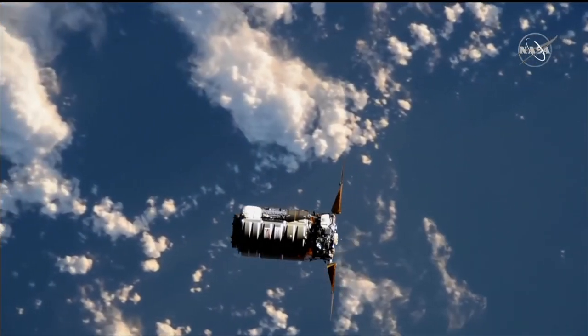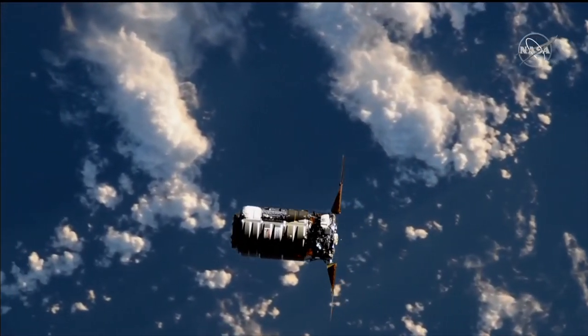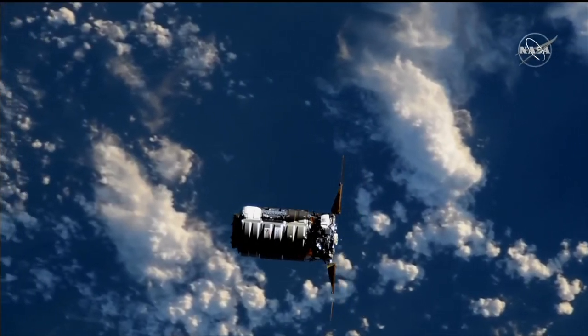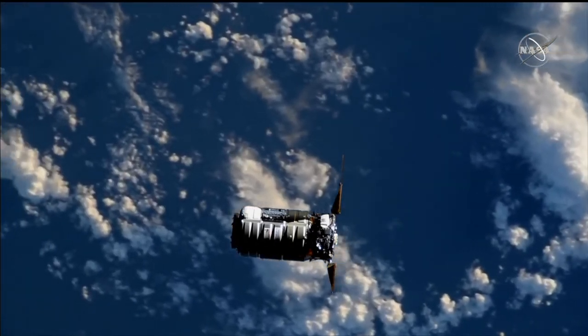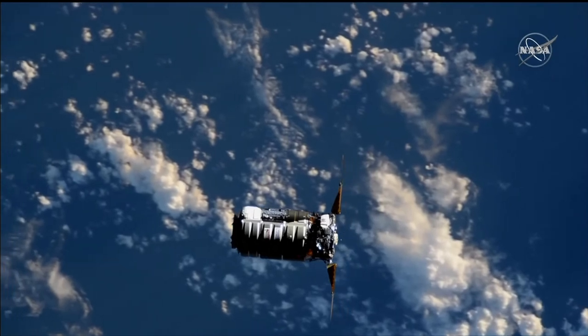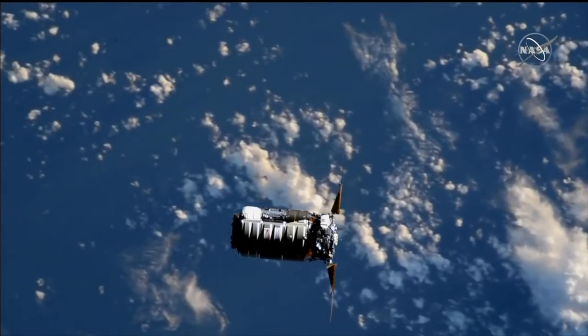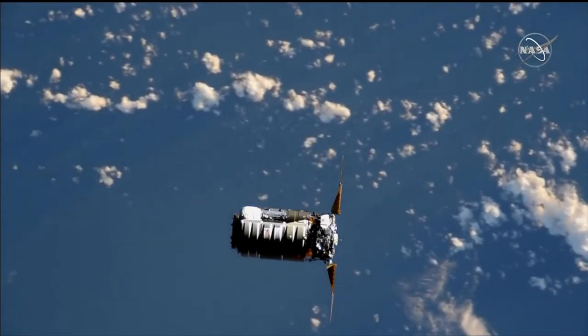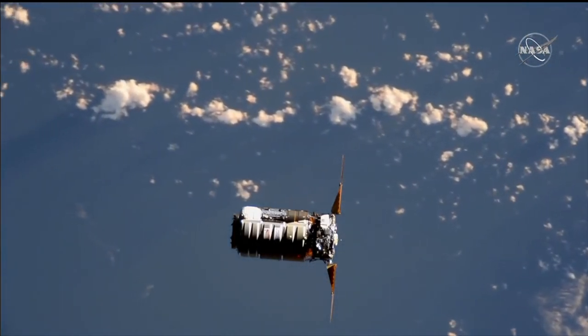Now, just about 1 minute until Cygnus reaches the 250-meter hold point. The station is currently flying 271 statute miles above the Earth. It's flying off the west coast of Australia, about to cross into the Tasman Sea.